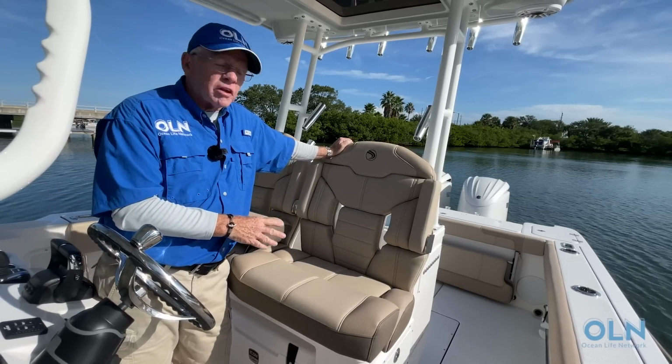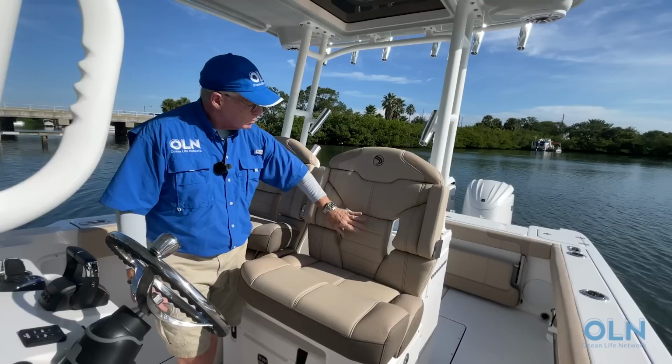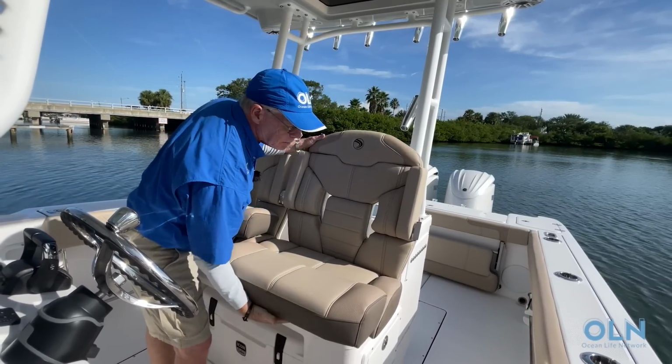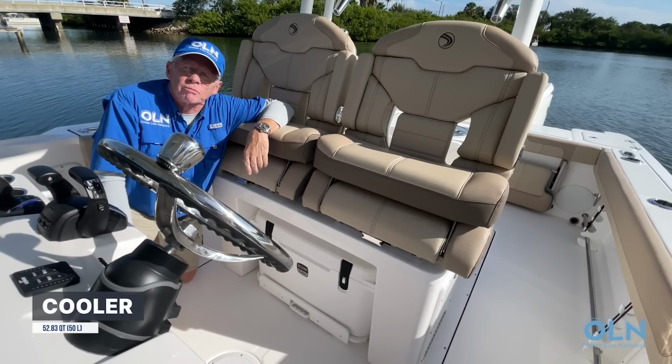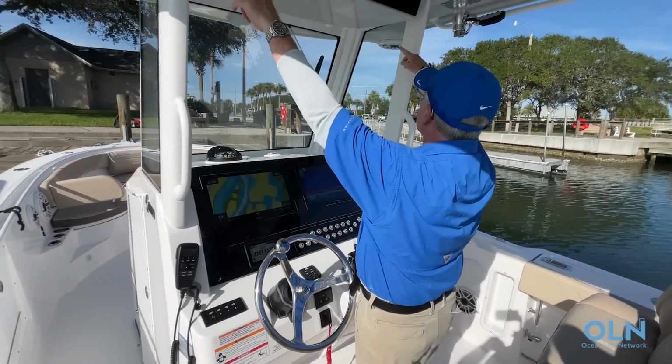Take a look at these seats. Updated upholstery for 2024. It comes in tan and white. Lumbar supports, venting, armrests, flip bolster. Under the seat, a 50-liter pull-out cooler. The integrated windshield goes all the way up to the hardtop.